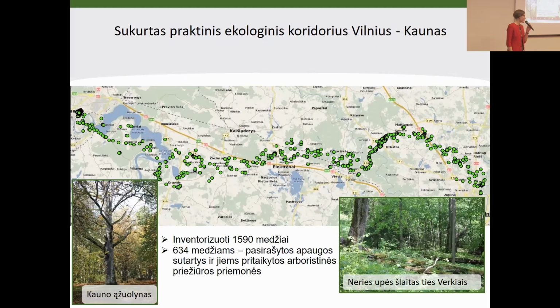So that was a theoretical model, and here you see a practical ecological corridor, which is a practical project. For over 600 trees, protection agreements have been signed and arboristic measures applied. My colleague Alvydas will tell more about this measure. I'm speaking very briefly here. And Kaunas Ąžuolynas Park, Oak Park, will be covered by another colleague. So between Vilnius and Kaunas, we wanted to create an ecological network to protect veteran trees, connecting Verkiai Neris Valley in Vilnius, where you will have an excursion, with other relevant areas which are important for our beetle.